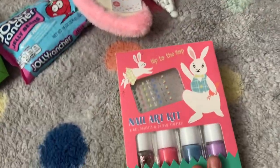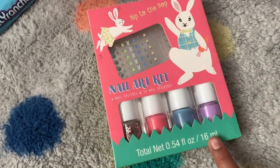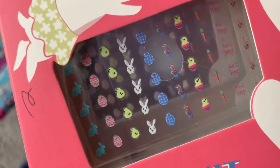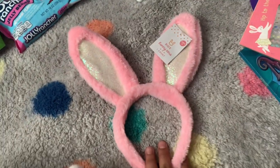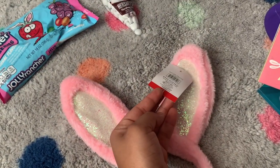I also got her this nail kit, and she obviously can't do her nails on her own, but I thought it would be fun to do her nails on Easter. And it comes with little stickers. And this was $3 at Target. I got her these bunny ears from Target, and they were $1.